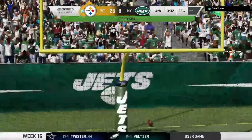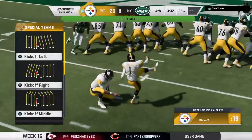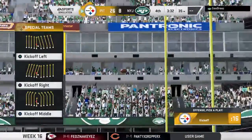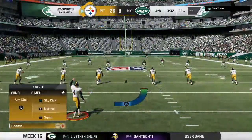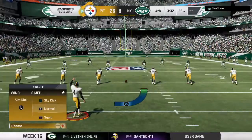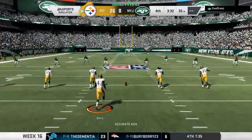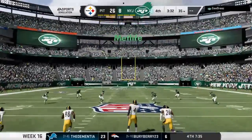Tavecchio puts this one through, and that will make this now an 18-point ball game. So with that, you figure this game's pretty much out of reach at this point. Yeah, it's going to take a heck of a comeback to come from 3 scores down, but don't change that channel. Don't go away. Miracles can happen, and you want to be here in case it does.